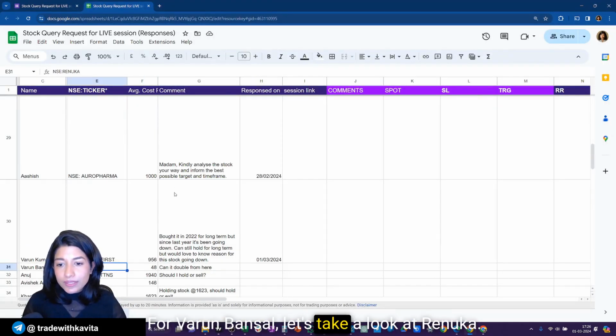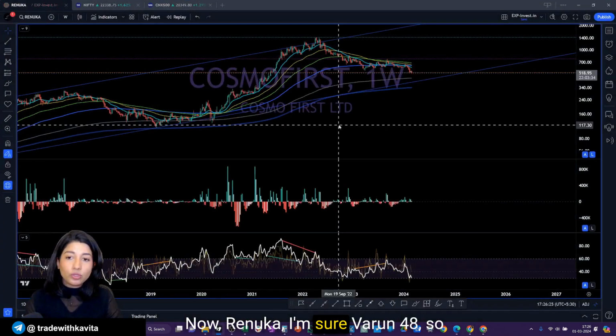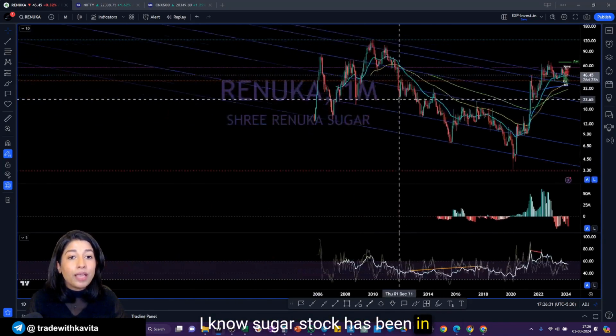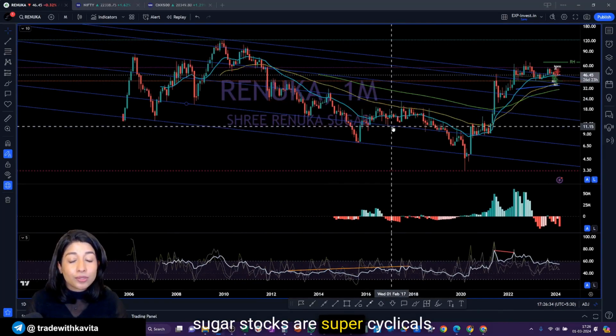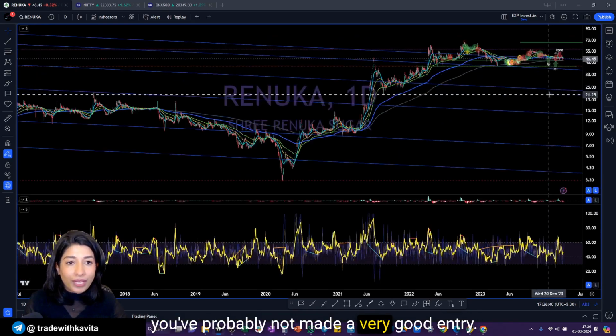For Varun Bansal, let's take a look at Renuka. He's bought it at 48. So you bought the stock after the rally. I know sugar stocks have been in the news quite a bit, but remember, sugar stocks are super cyclicals. Because you've purchased after the rally, you've probably not made a very good entry.